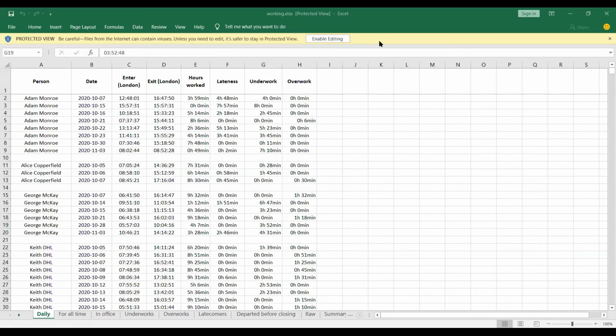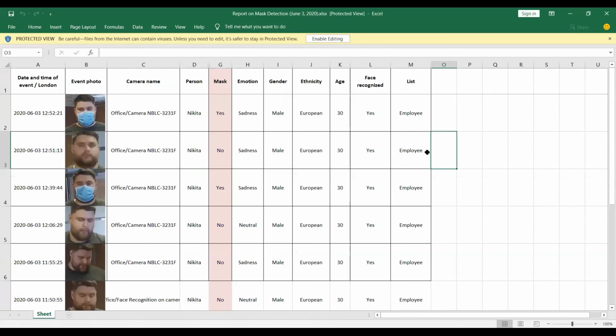And the last report I would like to show you is something a bit special compared to other systems. So what we have here is our mask detection. Well, among other things as well. So this is an actual report created by our system. And we have specified that we want to see just a specific person, just this one person.